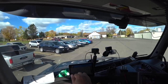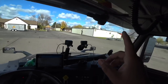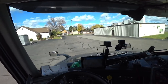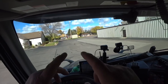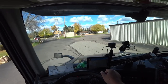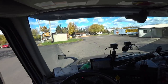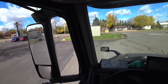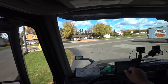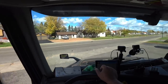So again, the procedure here is you check in at the building way over there across the street. They send you here with a little piece of paper with your pickup number, all your information. Then you have to stick that on the inside of your trailer. You back in, they load you. The loader comes out and tells you you're loaded.